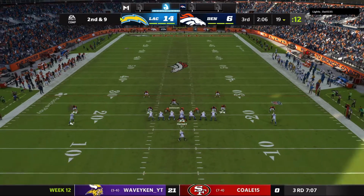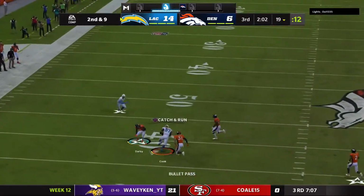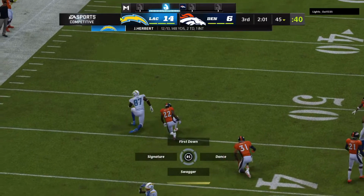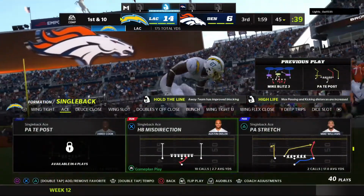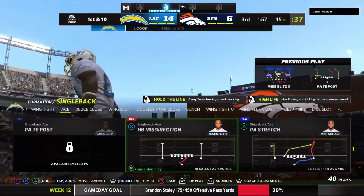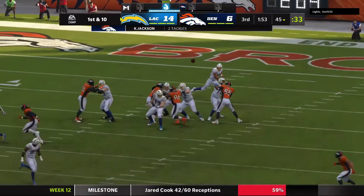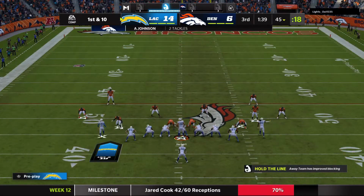Herbert. It's complete to Cook. And they'll get it all the way up about 5 yards shy of midfield. That one good for 26 and a first down. But when you hit him on the move like that, and he's able to get into open field with a full head of steam, oh, boy, it's going to be tough to get him down. Yeah, there was a big window. They're lucky they did get him down.